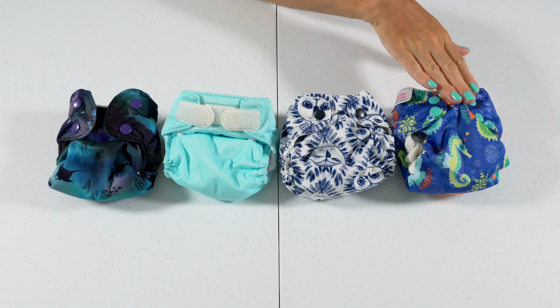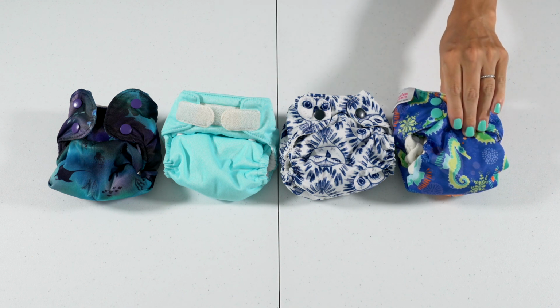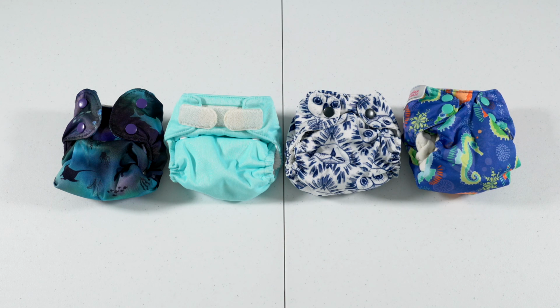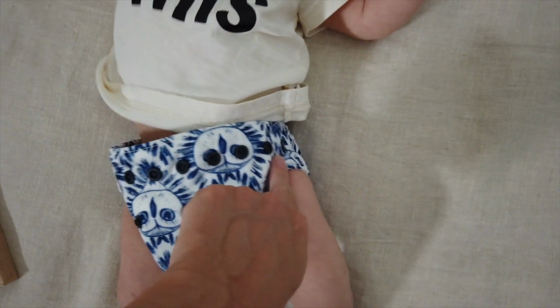But then the one that fit the biggest, which started out a little loose on my baby around the legs, but fit on him for the longest out of all these, is the Blueberry Simplex Organic. He outgrew all of these by 11 weeks old and 12.5 pounds. If you want to see exactly how all of these diapers fit on my baby, you can watch my separate video where I showed him wearing each of these.